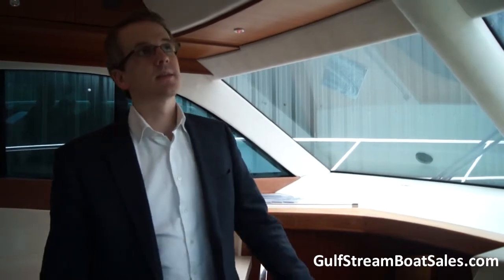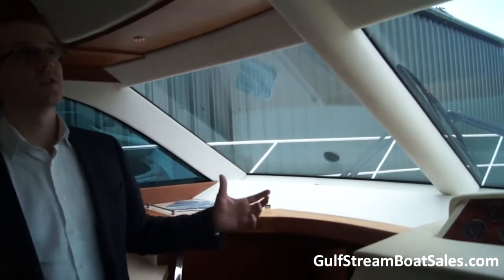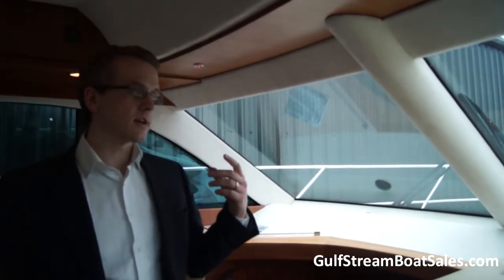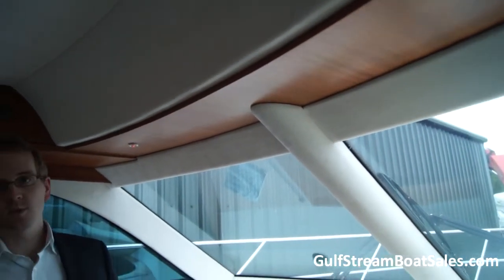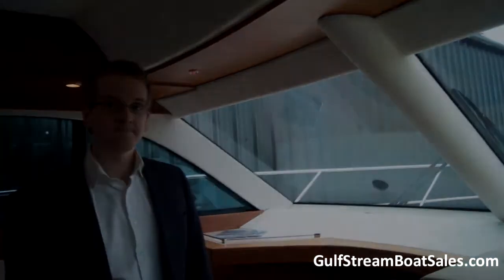Just before we go downstairs, I just wanted to point out another couple of very practical features in this boat. For all its style and European panache, this is a very practical cruising boat. We've got screen demisters, which are very useful if you're cruising in bad weather or on cloudy days. Keeps the screens nice and clear. We've also got overhead red LED lights, so if you're cruising at night time, you can switch off all the saloon lights, switch on your red LEDs and preserve your night vision for nighttime passage making.